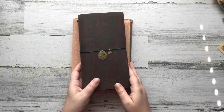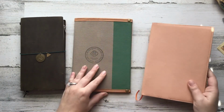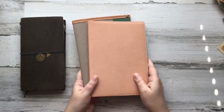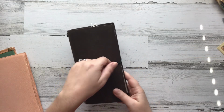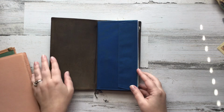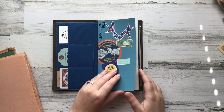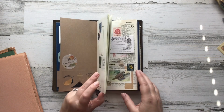In today's video, I'm going to be flipping through the 3 notebooks that I started the year off with, but there have been some changes and I will get to that at the later part of the video. But I want to start by flipping through my standard size traveler's notebook, and this is where I keep my weekly horizontal insert. I'm going to flip through the pages so that you can see how I'm using it.